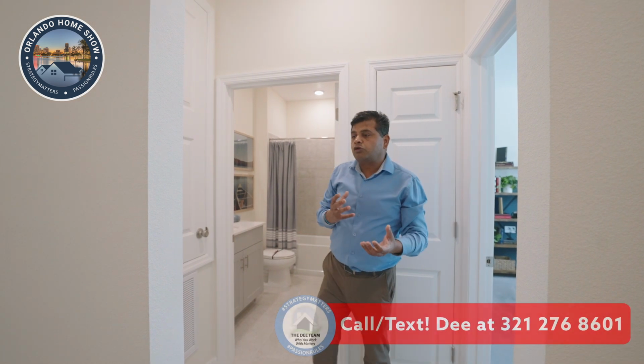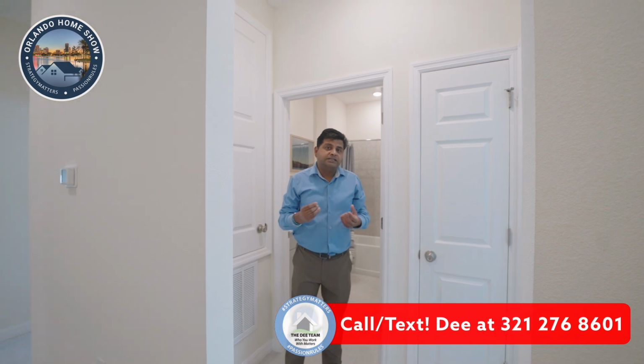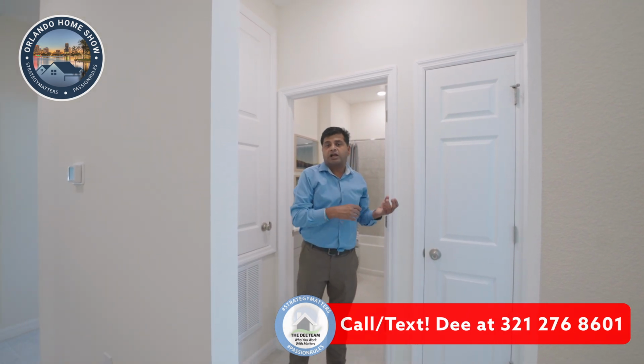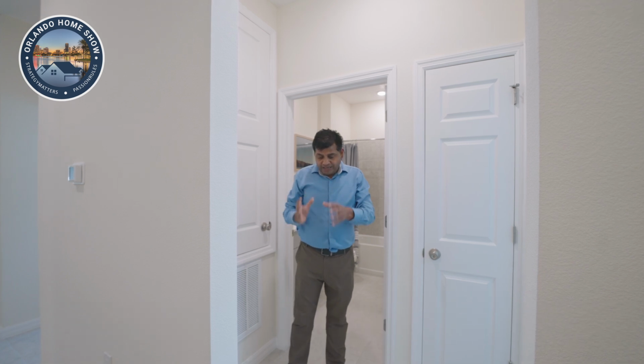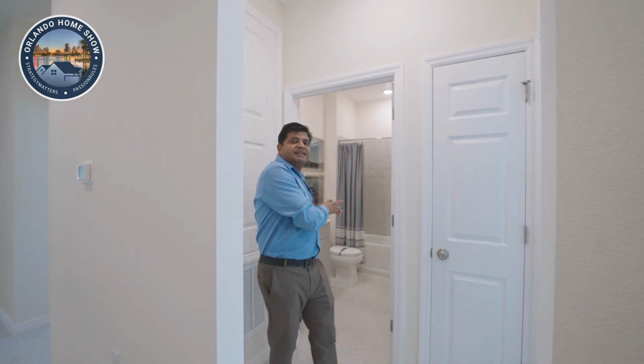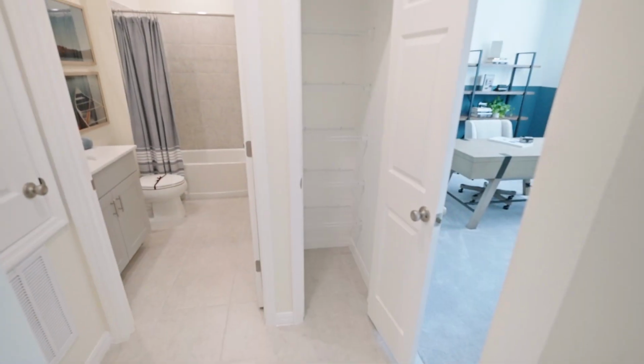So now that you are so close to Disney, you're just about an hour 15 minutes to Disney, about an hour 30 minutes to Orlando International Airport, just about an hour to Ocala and the Villages. You're right there. You're going to have your friends and family come out of the woodwork, and it's kind of nice. They come in, they have a bedroom, they have a bathroom right next to it, which is kind of nice. You also have a closet space right over here.